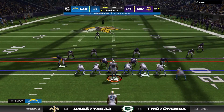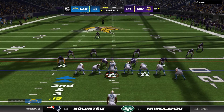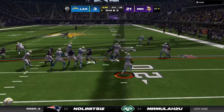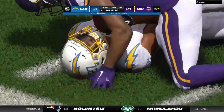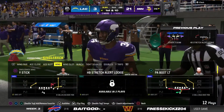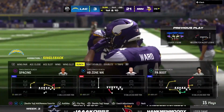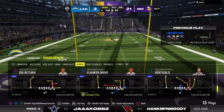From the 21, here's 2nd and 3. They'll go again with Dobbins. And he's able to get up here to the 26. A gain of 5, good enough for the 1st down. Running lanes were at a premium in the first half, but he's able to find some room there, and he's hoping that that's a precursor of a big second half.